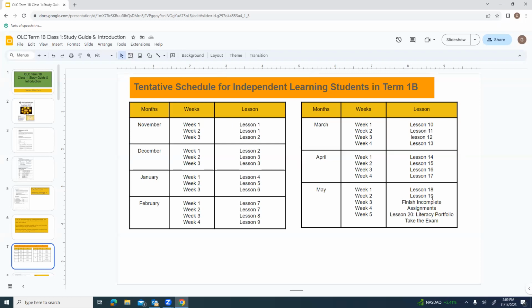We need all the assignments done because you use them to do lesson 20, which is your literacy portfolio, and then you can take the exam. If you're in a place where you don't have a learning center and taking an exam is going to be a problem for you, contact me and we will work out alternate arrangements, okay?